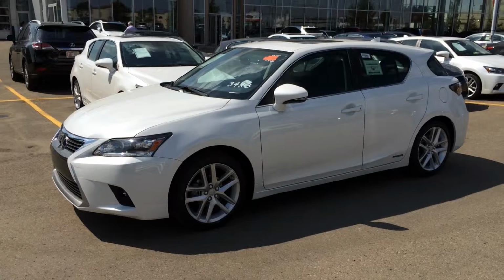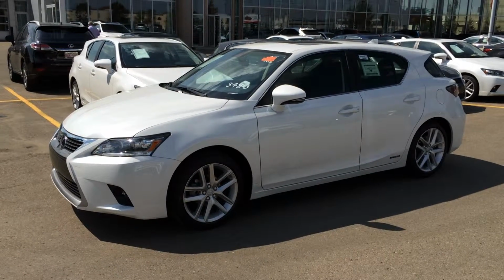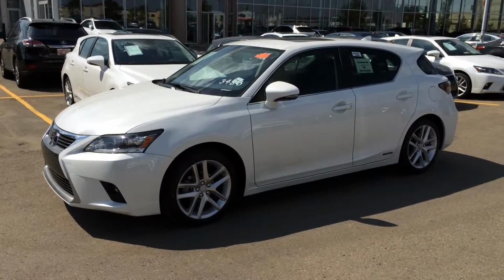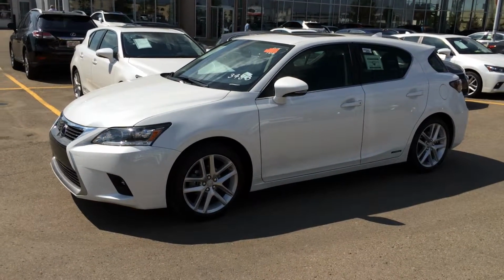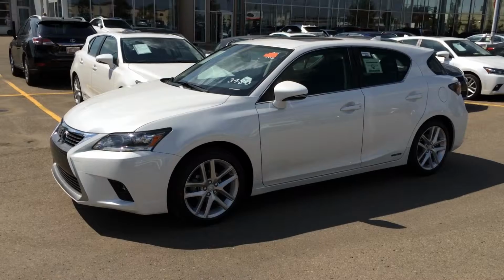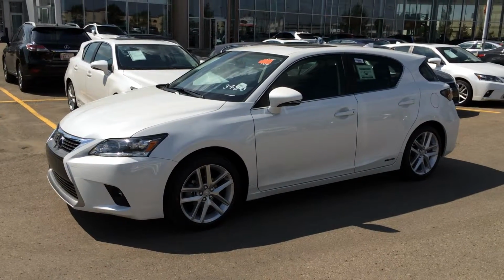We're looking at a brand new 2014 Lexus CT200H Hybrid. We have the white Starfire Pearl exterior, black leather inside. It's four-door, five passenger. This vehicle runs on regular fuel. It's a four-cylinder engine, automatic transmission.